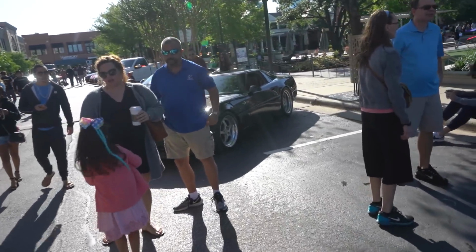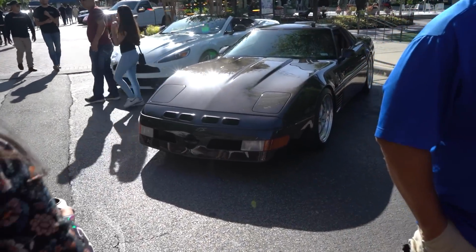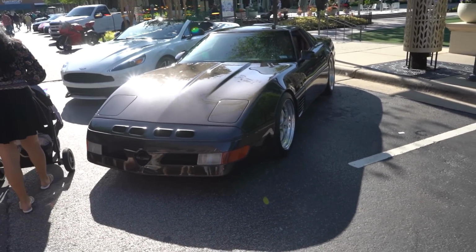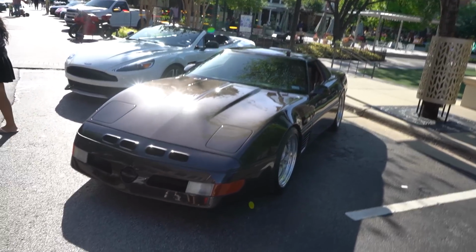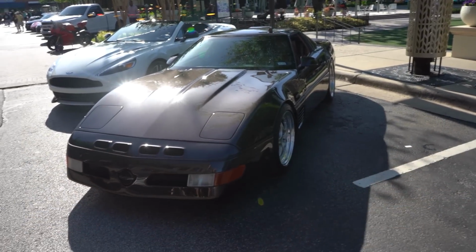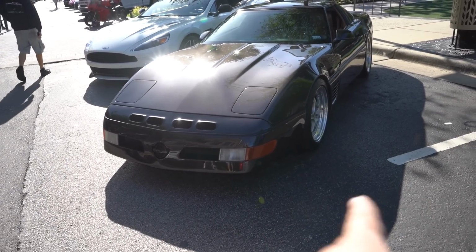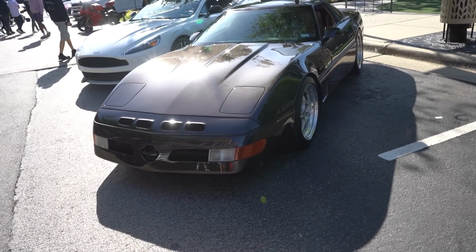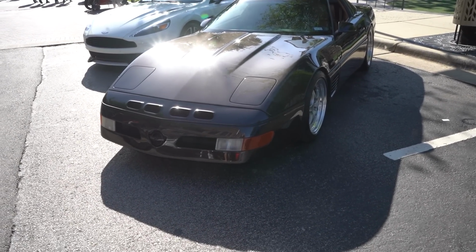Next to him, we got the Callaway. I think this is the Callaway Sledgehammer. I forget, but it is a C4 ZR1 done by Callaway. I think it's one of one. It might be like one of five. It's super rare, and it's really cool to see. He does come out to all the Woodlands car shows. One of 12. Is it the Callaway Sledgehammer? But which one is this one? Okay, gotcha. So one of 12 Callaway C4 ZR1.